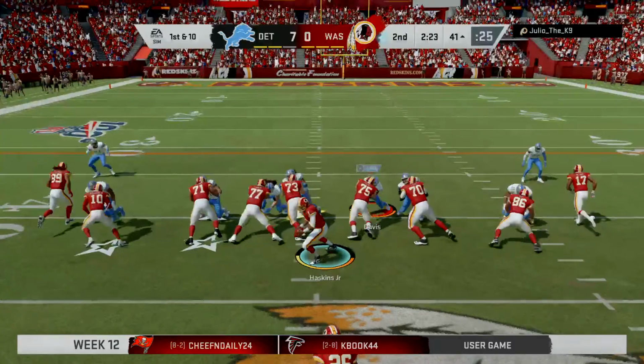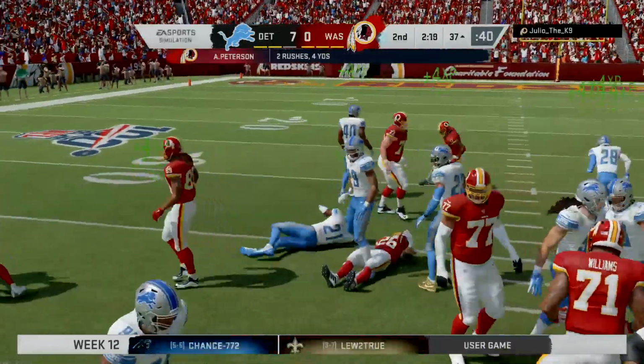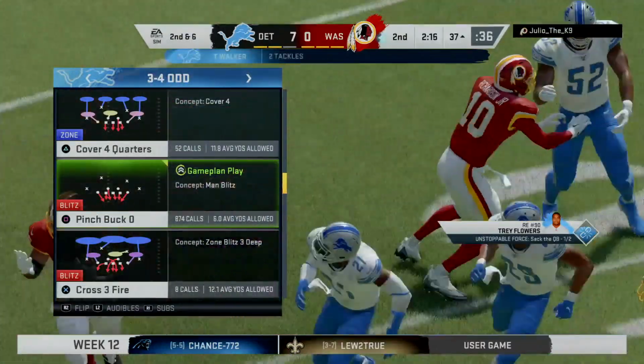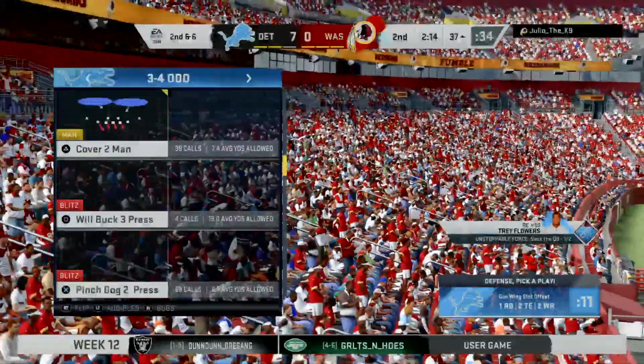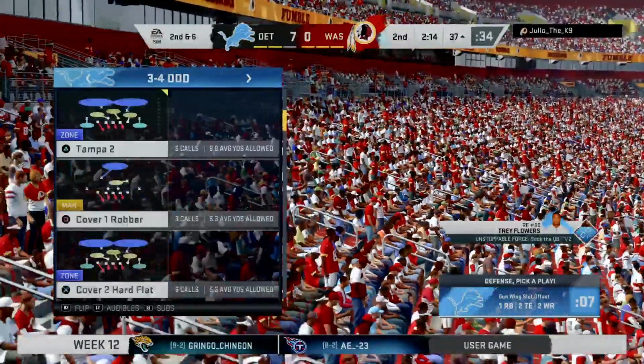Get ready. 1st down, here's the run with Peterson. Able to push forward for about 4 down to the 37. I call that play a success. A nice inside run sets up a very manageable second down. A very solid gain on that play. 37-yard line.